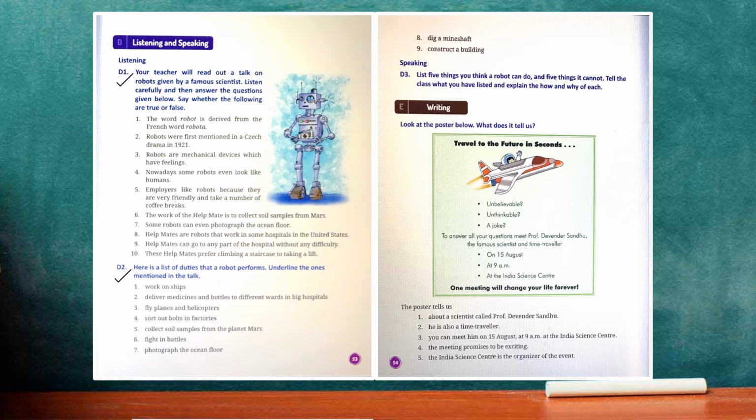So now I'll be starting to read the passage for the second time. The passage is about robots.